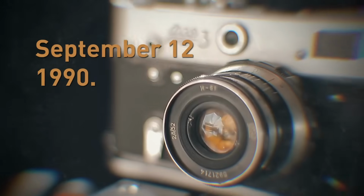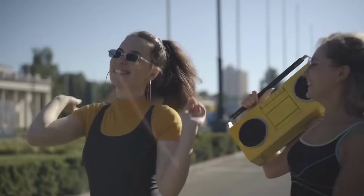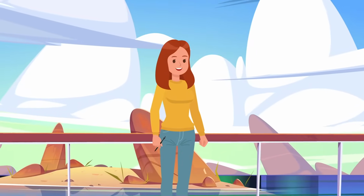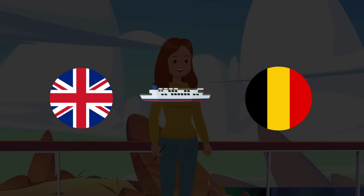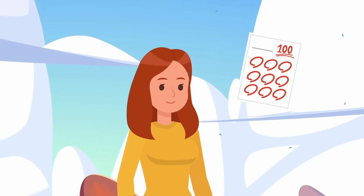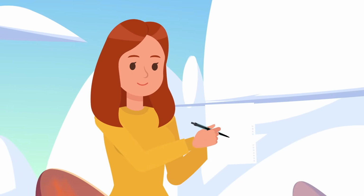It was September 12, 1990. In those times, way before instant messaging and Zoom calls, a little girl was looking for pen pals. Zoe was aboard a ship from England to Belgium on vacation with her parents. She was only 10 years old at the time, but was a very clever schoolgirl.